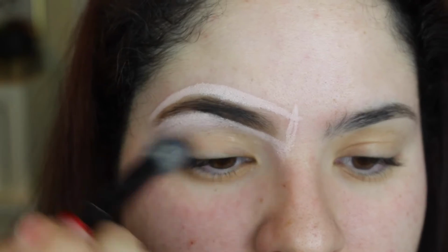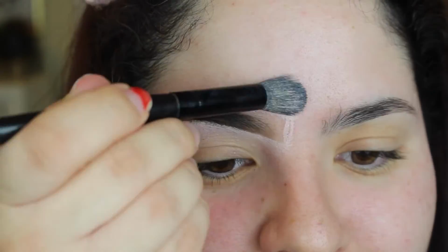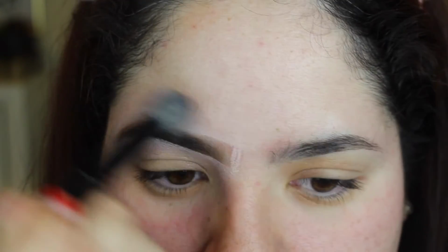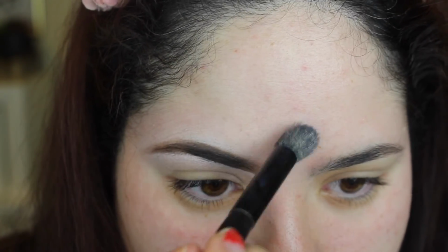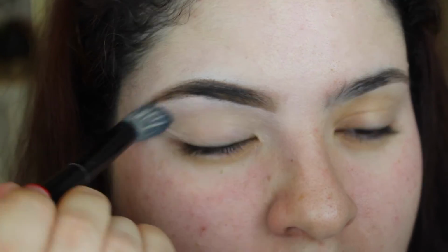And I'm just going to blend that in. Trying not to touch where I have just painted my brows on. I'm just going to blend that out. Now, this is the final product. If you feel like there's anything missing, you can just go over it. But this is pretty simple. It took me 6 minutes without editing. Now I'm going to go do my other eyebrow.